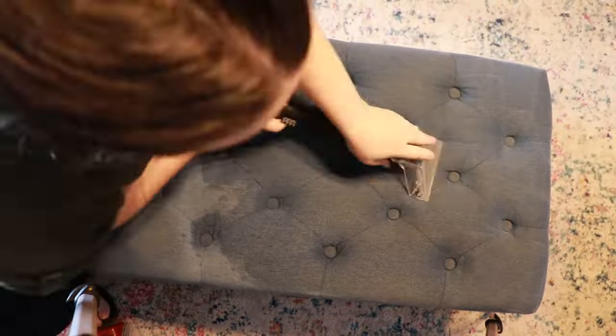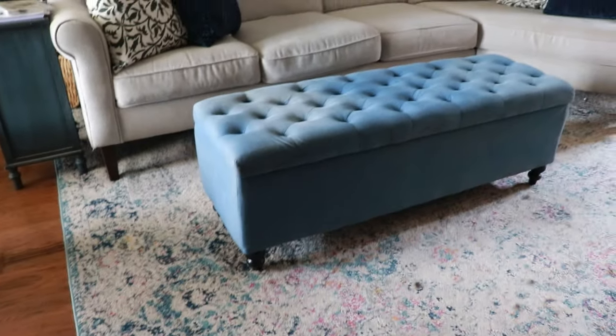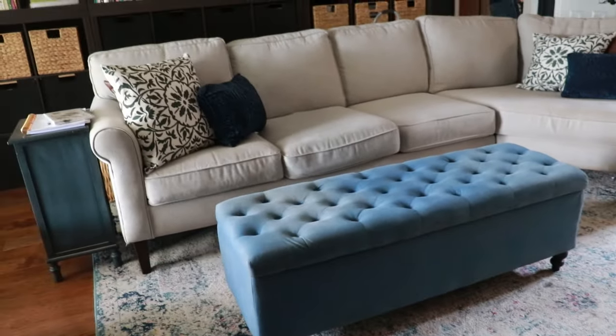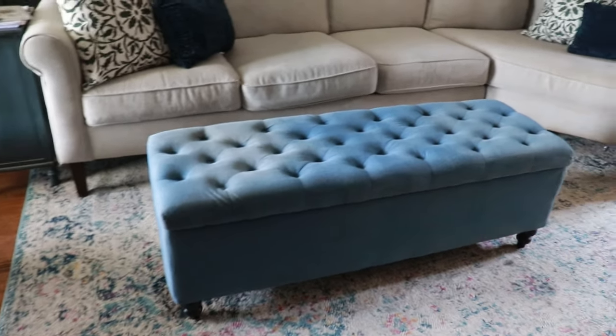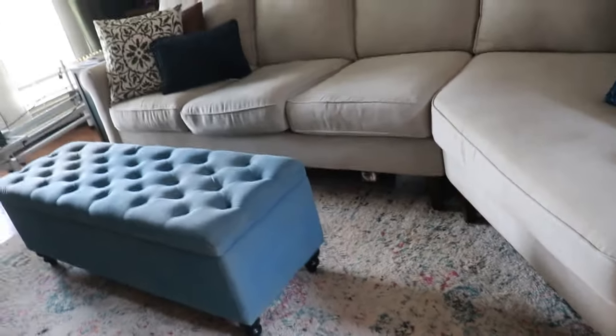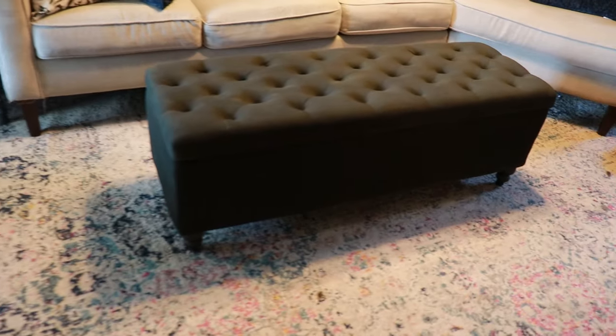Now moving on to the ottoman, I decided to give it a really good clean. It had all that teenage foot stuff, and once it was clean, it discolored quite a bit. So I don't know, maybe the dye came out when I was washing it. So this is how it looks now, really low quality. So I'm going to spray paint it with that camouflage paint.